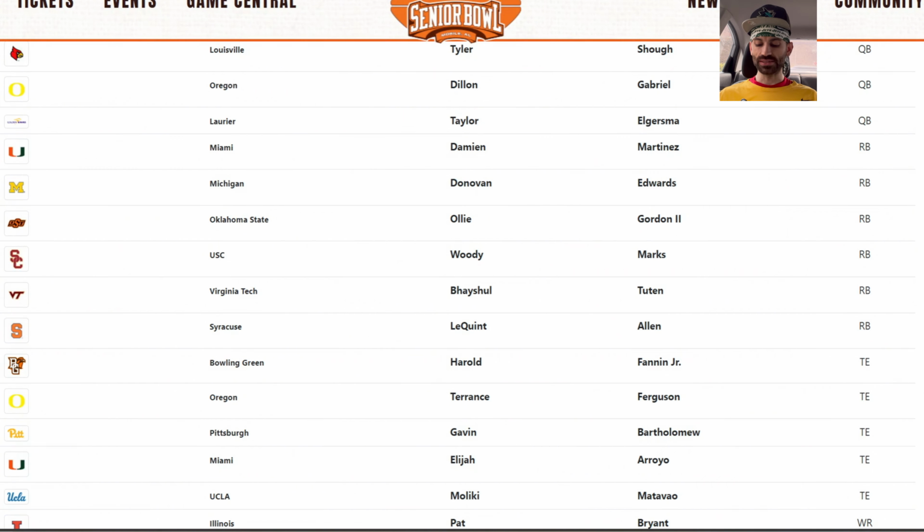Martinez, saw him in the practice. Didn't see too much there that I was wowed about. Donovan Edwards had a nice couple of moves in the practice, and he had that early win versus Bassa. Just couldn't quite finish. On the route, the quarterback could have gotten that ball out a little quicker too.